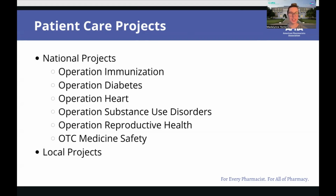Local projects are just identifying different needs in your community or different topics that your chapter members feel passionate about. Some of these could be Operation Mental Health or Operation Skin Health, things that you think would be helpful for your community and something your chapter members would be interested in.